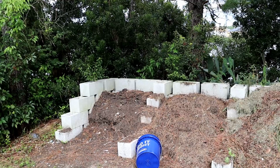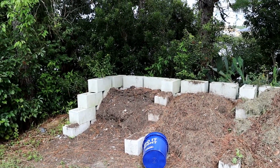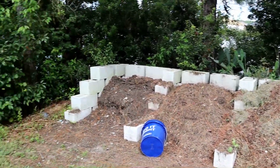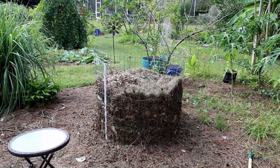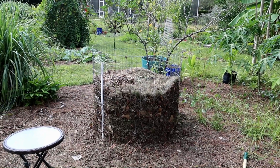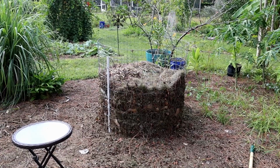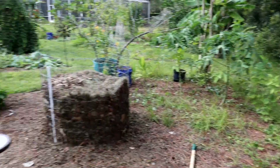But I want a good stash of compost for the spring. So I'm going to let a lot of this compost through the winter, and hopefully I'll have those 3 bins completely full and this one here. The other thing about this compost bin is as it composts down, it should warm up, and as it warms up, hopefully it'll be a small heat source for this area back in here.